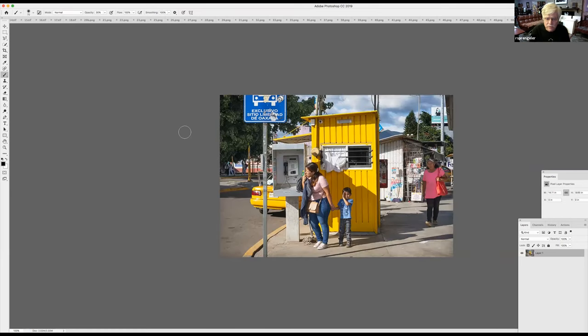Love the color in this photograph. Again, I like it when people in the photograph are looking in different directions. She's looking for a bus, probably. He's looking straight into the camera and he's shielding his eye from the bright sun.